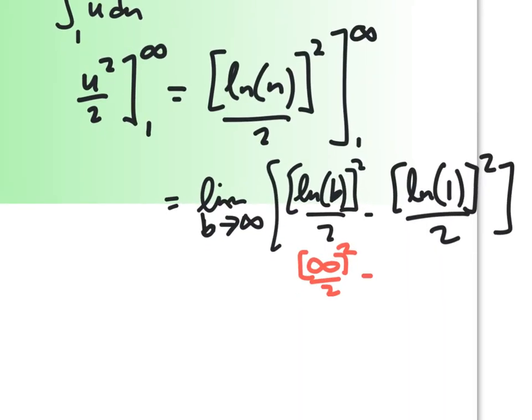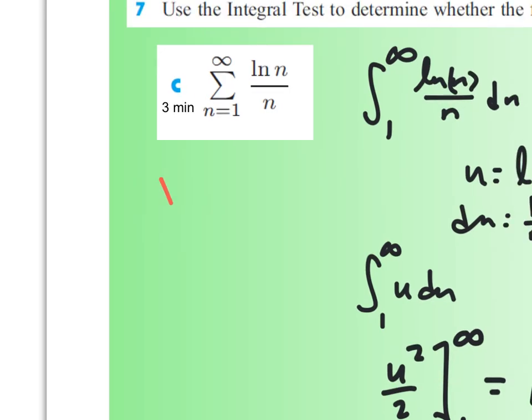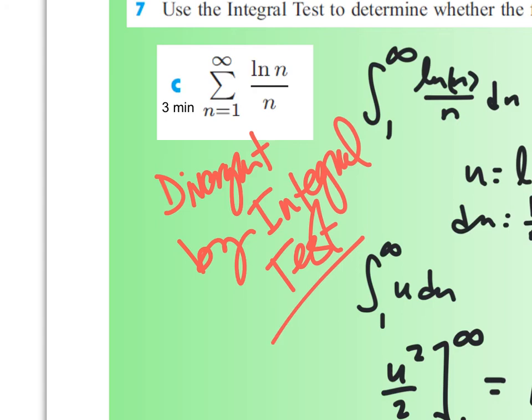And the second one, natural log of 1 is 0, so that'd be 0 squared over 2. And so infinity squared over 2 is still going to be infinity minus 0. Therefore, we'll get an answer of infinity, and therefore this series will be divergent by the integral test. All right.